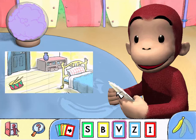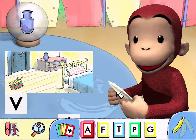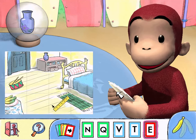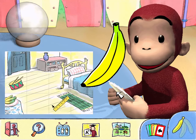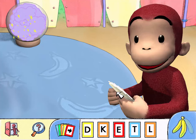What letter does this word start with? Vase. Great. Yes. Look at the picture you made. Move your mouse over the pictures of the words you just spelled. Vase, inch, drum. Great job! You earned a banana.